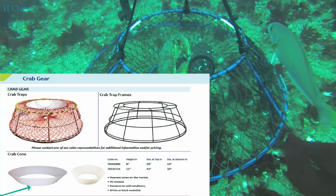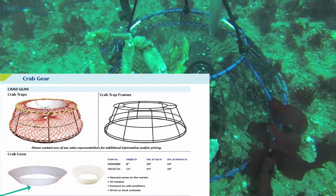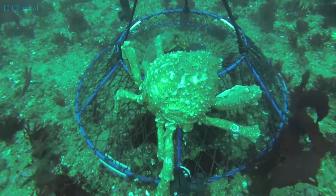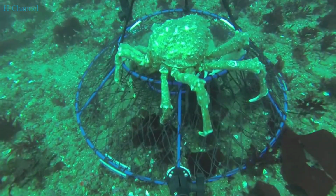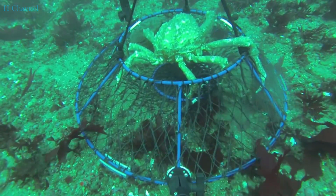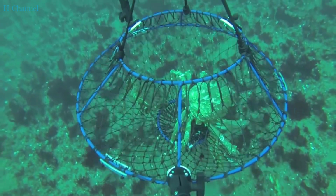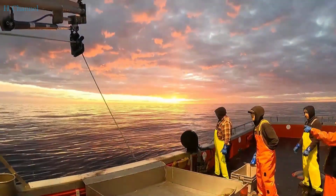After the trap is dropped, bait will lure the crabs into the trap to feed, and the crab cone will prevent the crabs from getting back out. After setting the trap, the fishermen will wait from a few hours to a few days to begin collecting the cages, or the time to collect the cages can be determined based on the fishermen's experience and understanding of how crabs work that area.